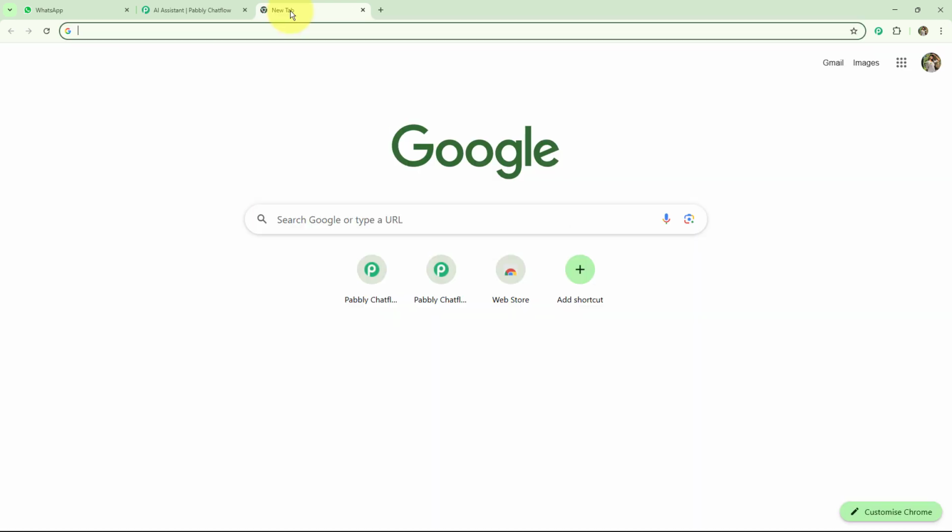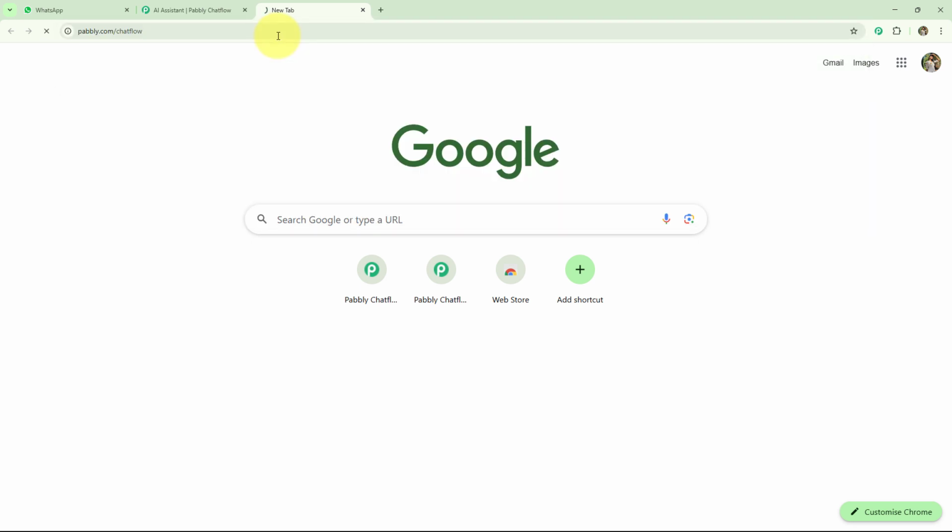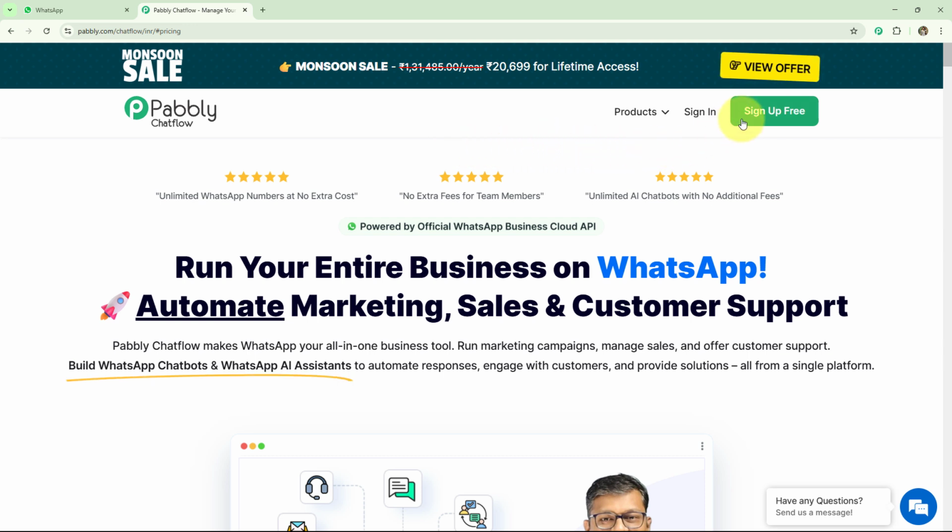For creating a new AI assistant, firstly we have to open a new tab. Here on the search bar, we have to search pabbly.com/chatflow and enter it. Now we are directed towards this page. Here on the top right-hand side corner, we have two options. Sign up for free is for the new user, and as I already have my account, I'll directly sign in.